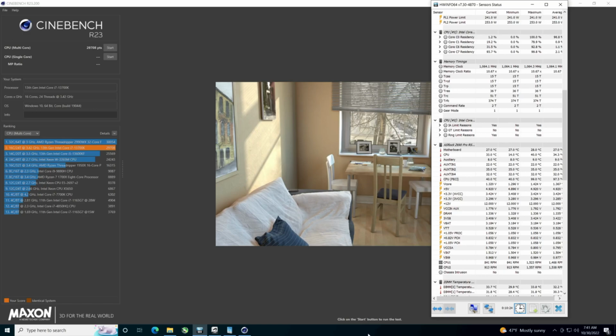All right, so you see the score, 29,708. On a better motherboard, we would probably break 30,000, right? When you're not thermal limit throttling like we were. Still a very high score, indeed. Second highest on this historical chart.